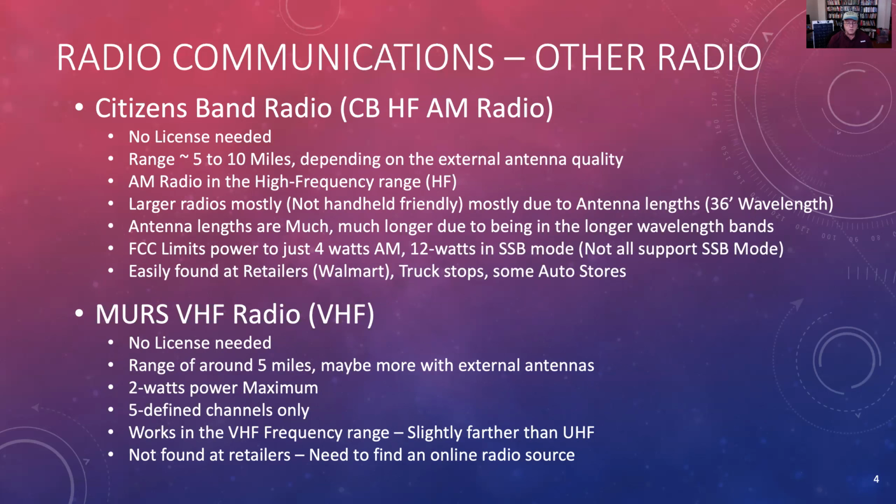And the last alternative radio system that I'm going to talk about is MURS. It's a VHF radio system. The frequencies or channels came from business radio. They were reallocated several years ago. There's no license needed. Range is going to be about 5 miles tops, and that's if you're using an external antenna. These radios do support an external antenna. 2 watts is the maximum power that you can get out of these radios.